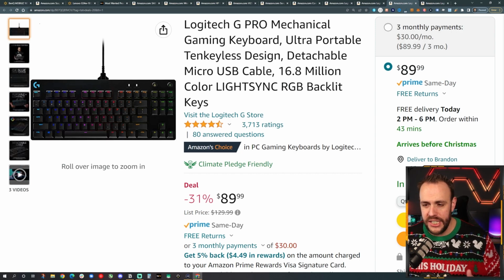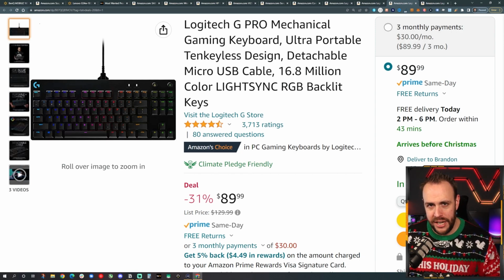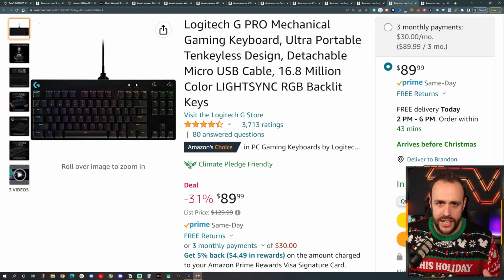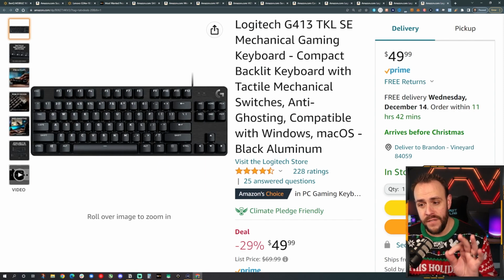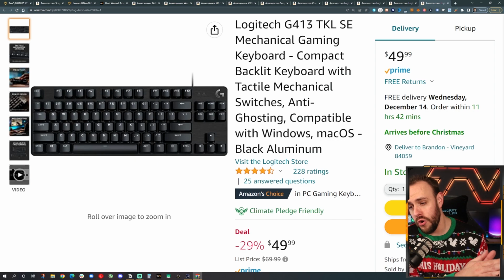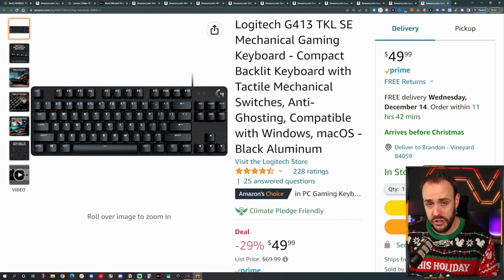It's not a full size, which I prefer because it's a nice hybrid for gaming to where you get a little bit more space on your desk for your mouse, but also when you're typing and whatnot, I personally don't like to have a keyboard too compact. Now, again, if that's out of your budget, you're looking for something a little bit cheaper, for $50, you can also get this. It is a little bit more compact in terms of the size, but it's still a TKL keyboard, and it's $50, normally $70. You're saving $20 there, and it is also a mechanical keyboard.